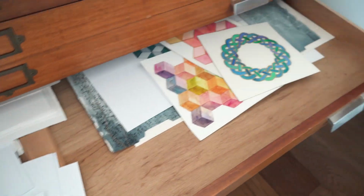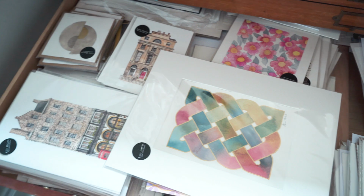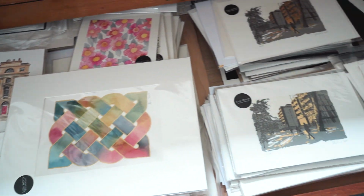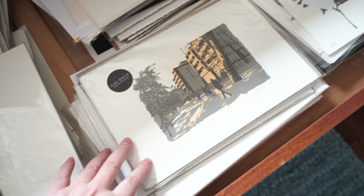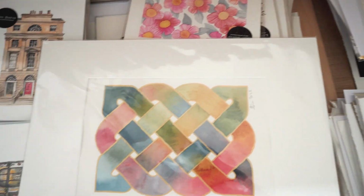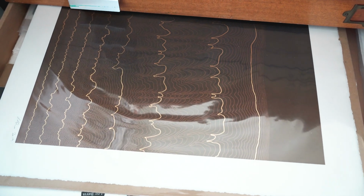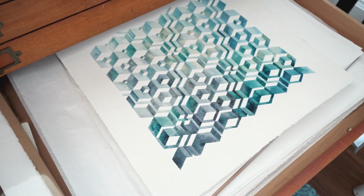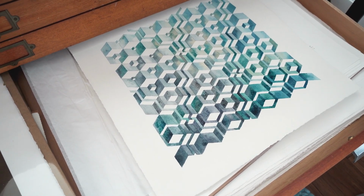And then in here I've got some things that I'm currently working on. And I've got all sorts of prints and paintings. These are what I'm selling in my online shop, and so this is my kind of inventory for all of those things. And then these are some of my larger prints and paintings, and this one is going to feature in a video coming up really soon.